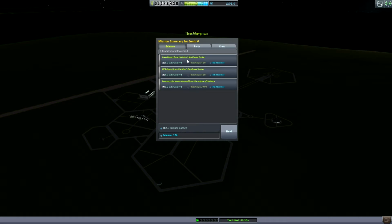Okay, crew report from Moon's northwest crater, 20 signs. EVA report from the Moon's northwest crater, 32 signs. Recovery of a vessel returned from the surface of the moon, 30 signs. Wow, this is so amazing. We are now up to 24 signs.